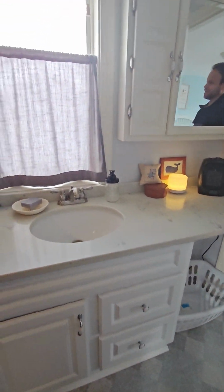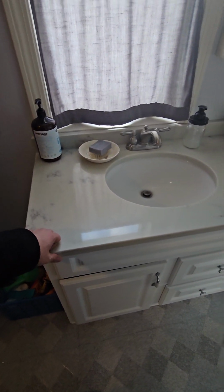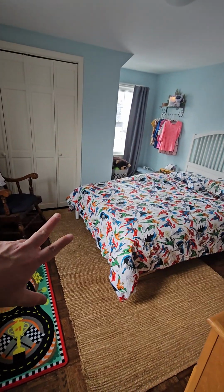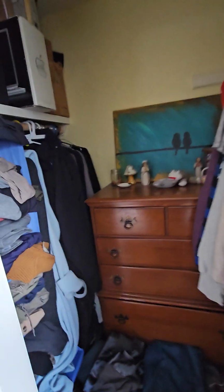Oh, it's got one of these triangle corner tub things. Those are always interesting. Again, with the nice counters up here. Oh, the bedrooms connect through the bathroom here. It's also a decent sized room. I would probably use this for a nursery and use the other one as an office. Oh, good sized closet too. There's like a full dresser in here.